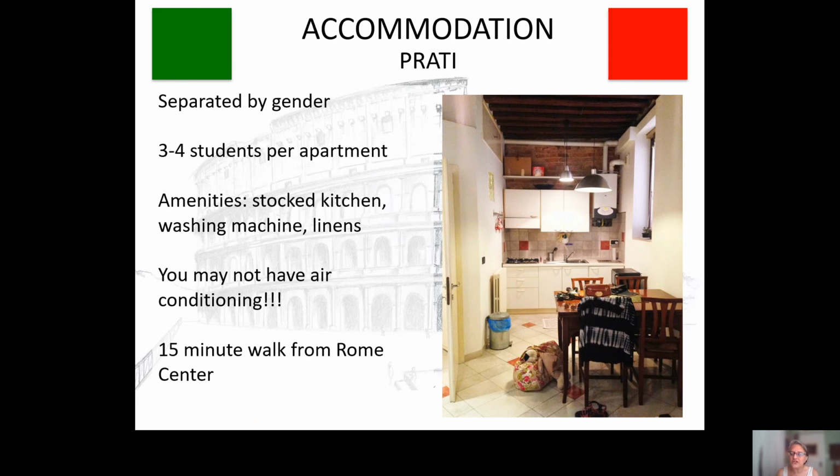You may not have air conditioning. I put this in there as a caveat. So far, the last 2 years, we've all had air conditioning, but it's not like American air conditioning. So many of the students feel like they never had air conditioning because it was not to their sub-zero standards.